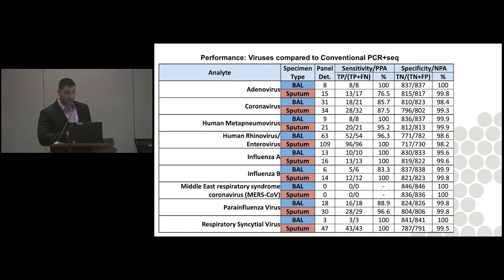This is the giant performance table for viruses compared to what we're calling conventional PCR and sequencing. You can see all of the virus analytes listed on the left. One thing I'll mention, for MERS coronavirus, we assumed all specimens were negative because MERS was not circulating in the US at the time of the test, so there was no PCR comparator there. But we see there were no detections, which is great, very specific. We validated MERS with some different testing we're not showing today.